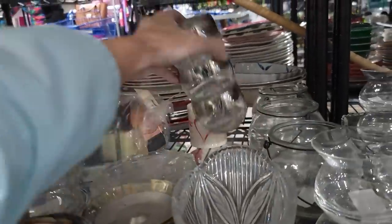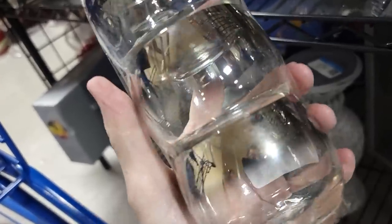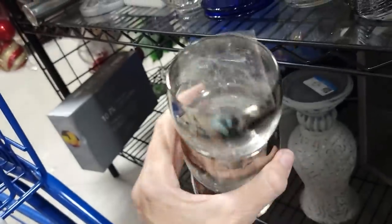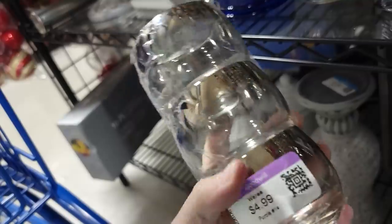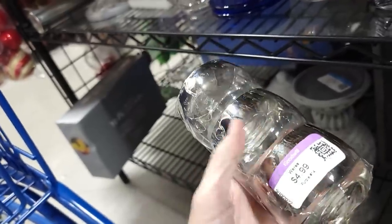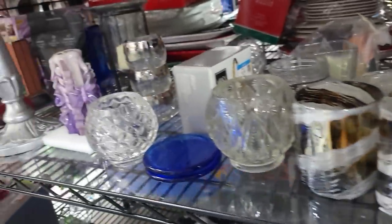I see the silver fade glasses as I'm crouched down here. Not to be confused with silver band. Silver fade, silver band. Dorothy Thorpe is known for the silver band. They are mid-century and they're cool, but I just don't need those right now.